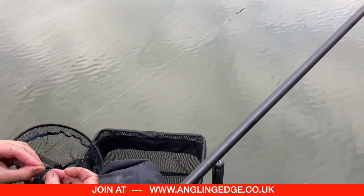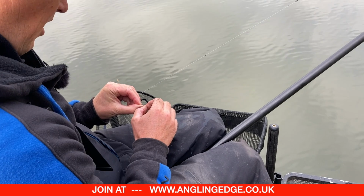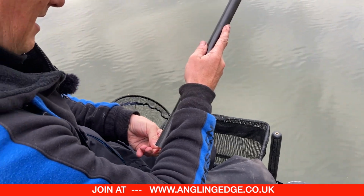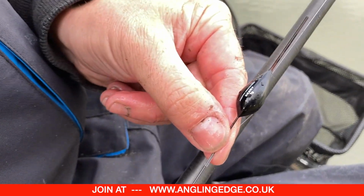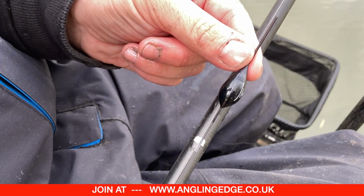Talk to me about size of floats, because you want something that's reasonably positive, don't you? We want to get the bait down and we want to keep it nice and still. I've got a 3/4 gram Kerry float. Come on, bring the float down, because it's not often you get a float named after you. So look, this is a 1 gram Kerry. This is on my more aggressive rig. It's got a nice fibre tip, super sensitive.